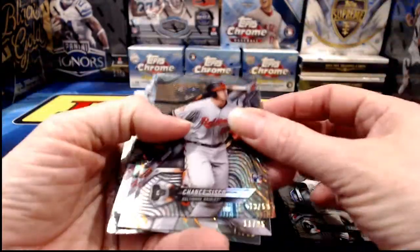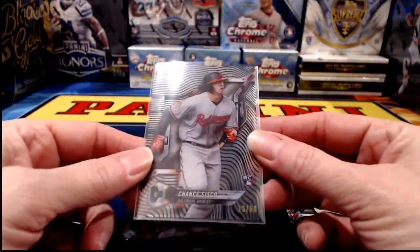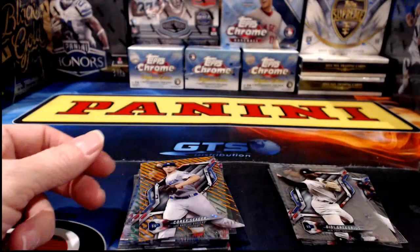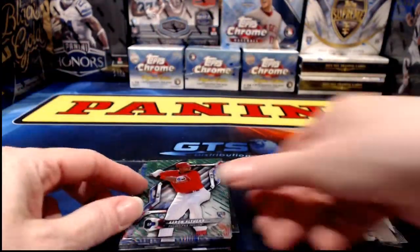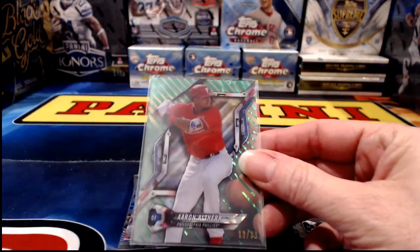Orioles already had a couple of nice autograph hits, and you can add Cal Ripken to 25 to go along with it. And here is Chance Sisco, so may as well just keep going for Baltimore, numbered to 50. Behind that is Corey Seager to 25 for the Dodgers. There's Aaron again to 99 for the Phillies.